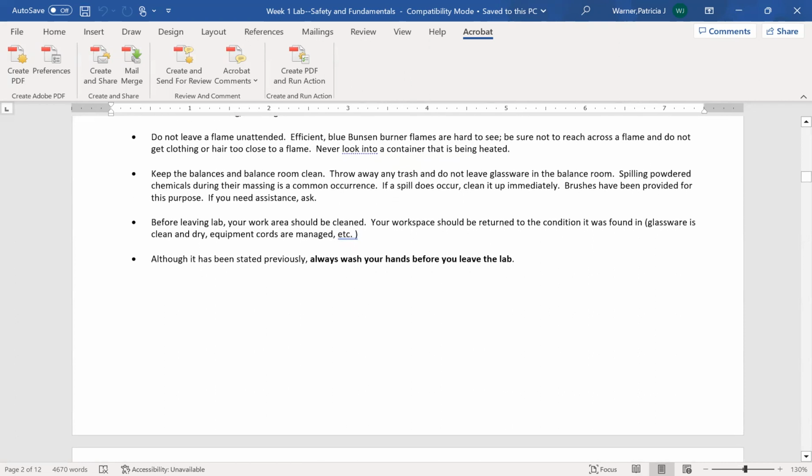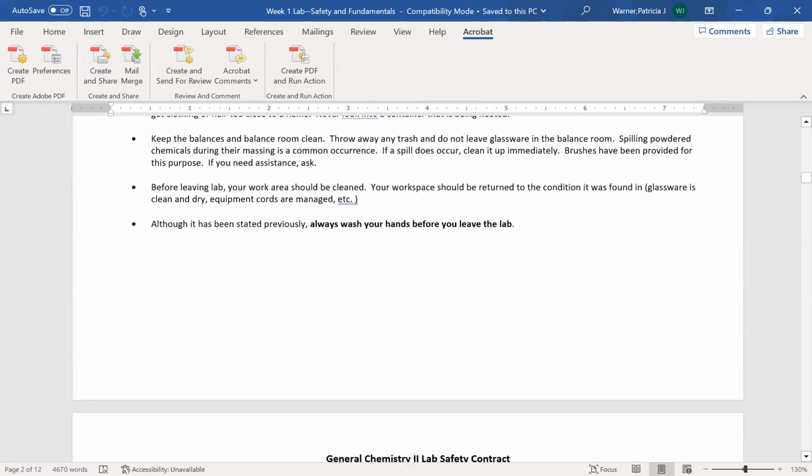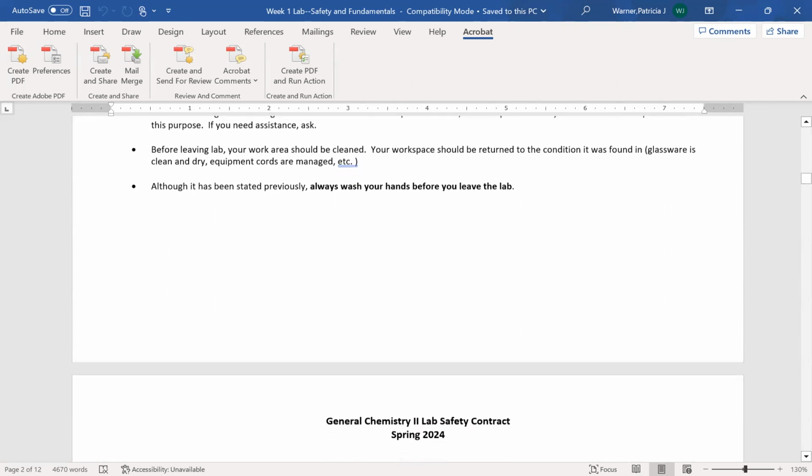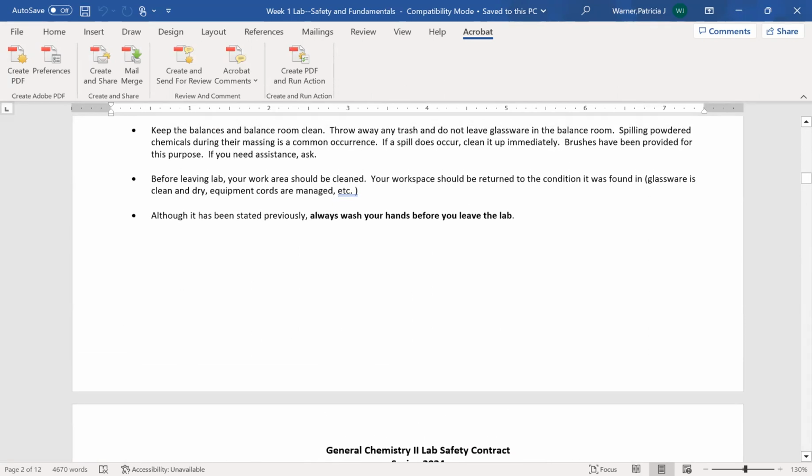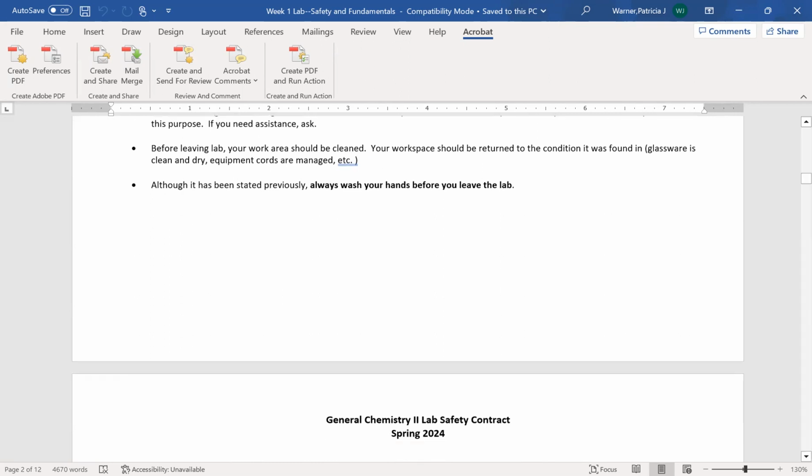Don't leave flames unattended. Keep the balances and balance room clean because there are a lot of labs running through Gen Chem 2 this semester. Make sure your work area is clean after you're done, and you want to make sure you also keep your work area neat because if you spill something, the water could evaporate and it could become more concentrated. So we want to clean that up immediately. Also, backpacks and other things that could be tripping hazards should be placed either under the coat racks or back in the balance room so that they don't become a fall hazard.